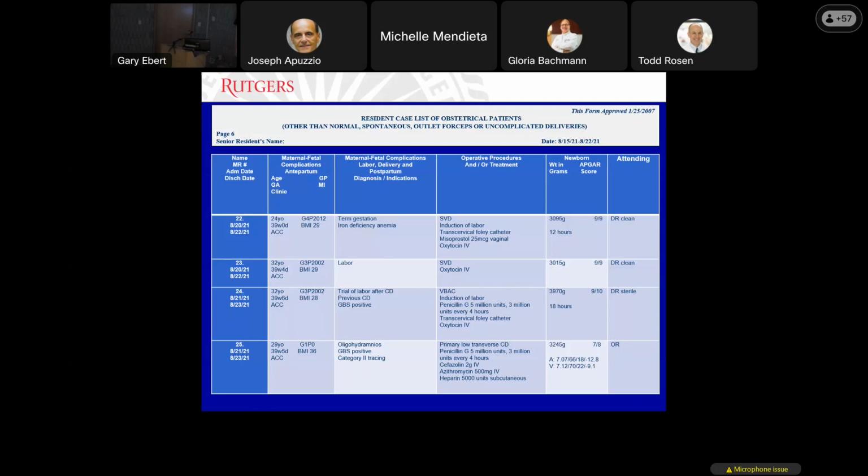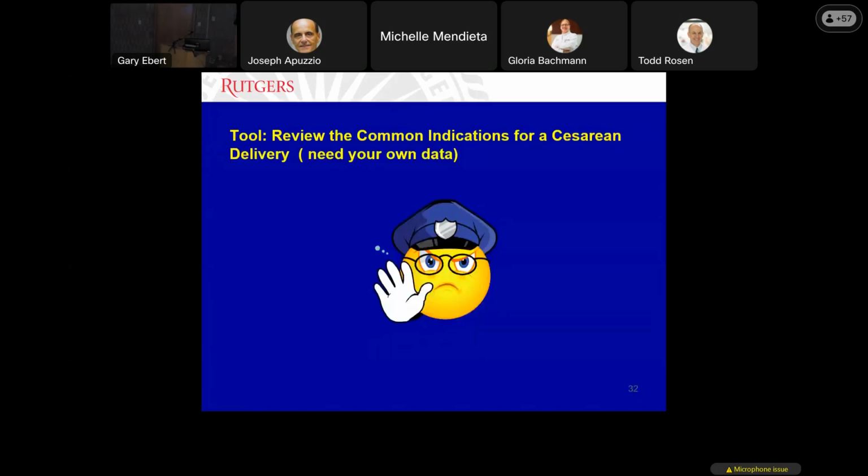This is a patient that had a trial of labor after cesarean delivery. She had a vaginal birth after cesarean delivery. So this is the good feeling case on the list because it works on the appropriate patient to have a trial of labor. And we'd like people to see that in the audience. And this is reinforcement for what they did as well. And this was a whole team approach to this particular patient. So we were happy about that.